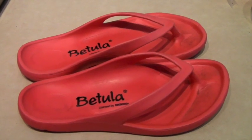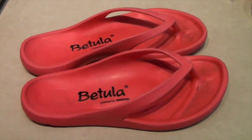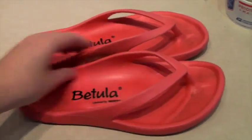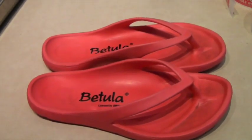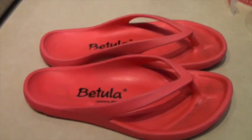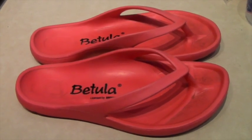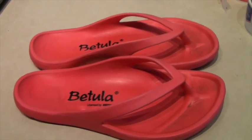These are a pair of Betula by Birkenstock, little flip-flops, and we got these in Amsterdam last year, and they sold for $25. They had so many watchers for like 4 months, and no one ever bought them, and then someone finally did for $25.